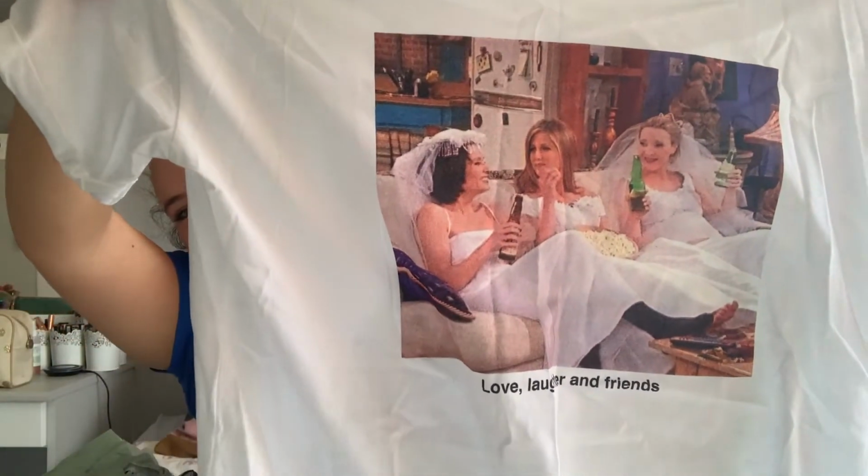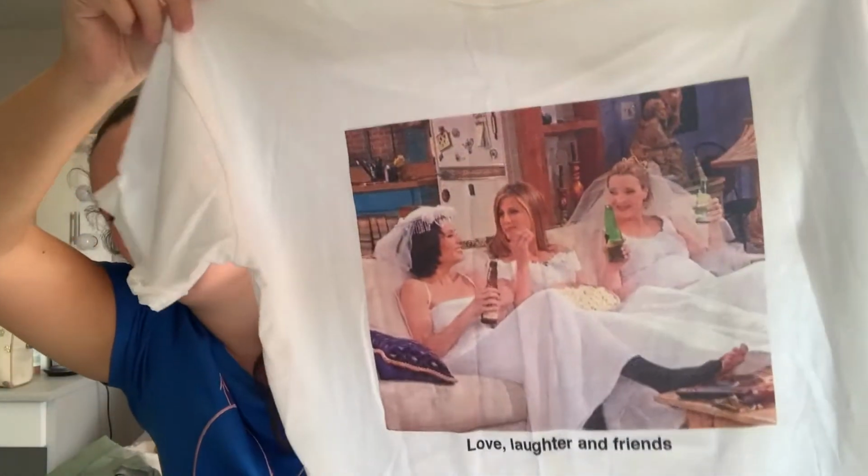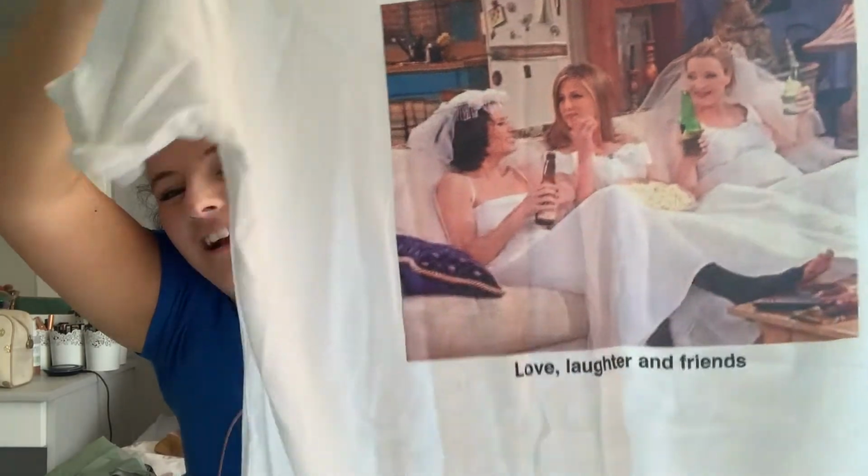Surprise, surprise, it's another t-shirt, and it has a Friends slogan on it, because apparently I have no self-control and I am absolute trash for Friends. So there's a fun fact for you. So yeah, I got this t-shirt, and it's basically from the scene where the girls all try on wedding dresses and then sit on Monica's couch drinking beer and stuff. Yeah, that's a great scene. It's such a funny moment in the show. And then it's just got love, laughter and friends underneath the picture. Yeah, I just love Friends, and I love wearing Friends t-shirts, so this is great.